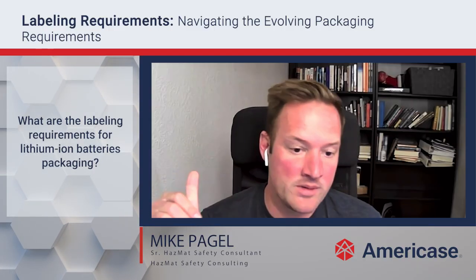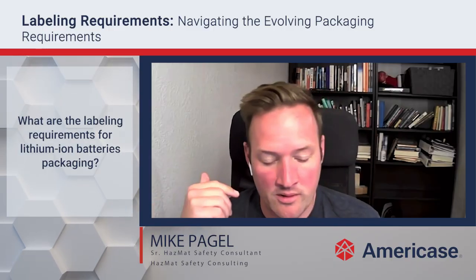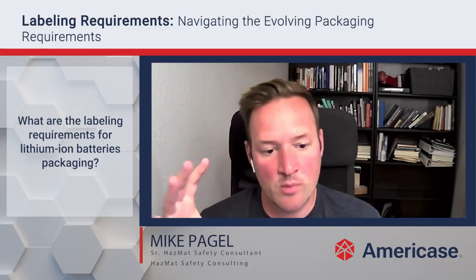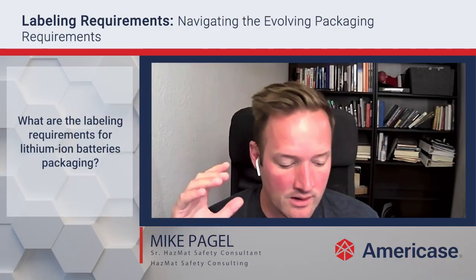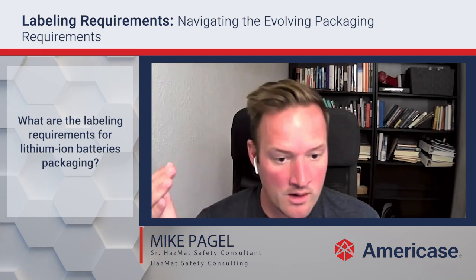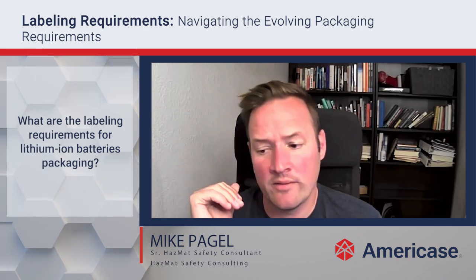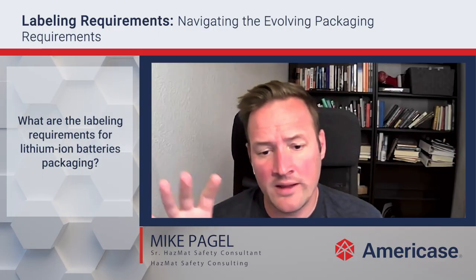So the battery in your laptop, the battery in your cell phone, the battery in my ear right now as part of this AirPod, those are all considered small. It's all based on energy content. Typically when you're shipping small lithium batteries and devices that are powered by small lithium batteries, you need to have a label on the box. It's called the lithium battery mark.